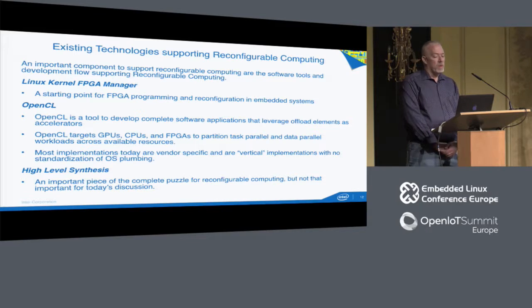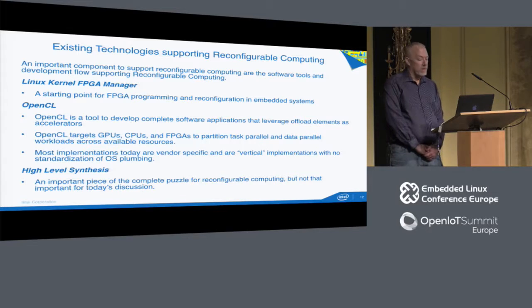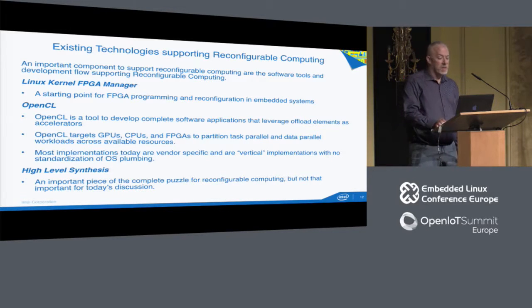high-level synthesis, which is an important component of reconfigurable computing, but it's not really the focus of our talk today. I wanted to include it to be a little bit inclusive because it is part of our OpenCL product offering that we have at Intel PSG.